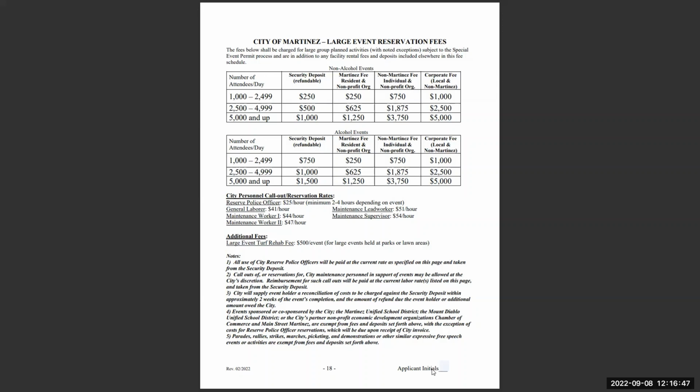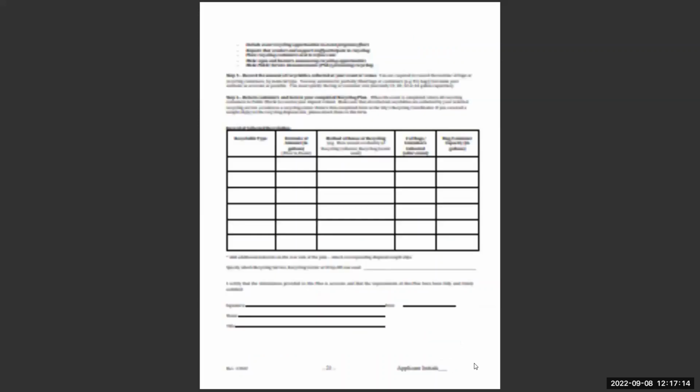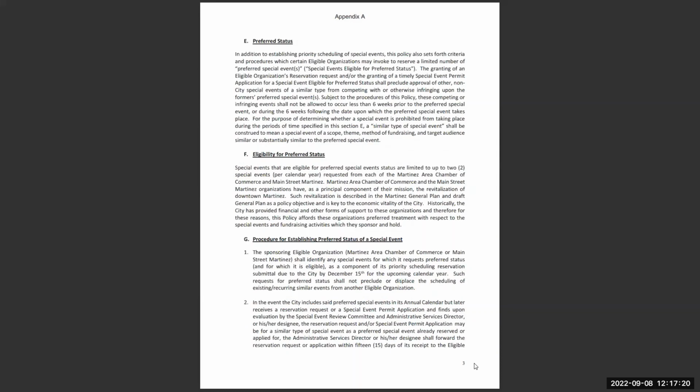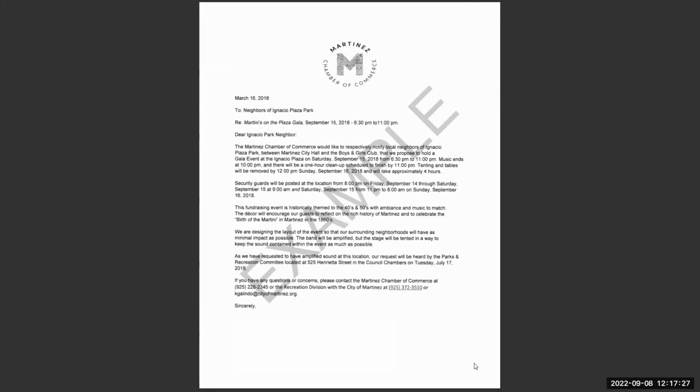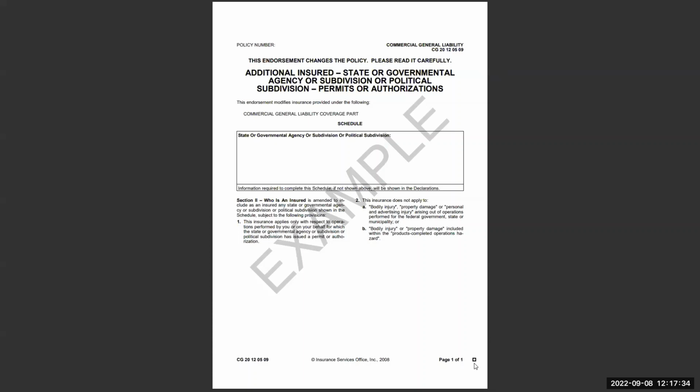Again, if you have a need for reserving police officers or any sort of maintenance workers, there are on-call rates for that, which can change and vary depending on staffing availability. Alrighty, and then again, I believe this is if you have 2,000 or more attendees, this will need to be filled out, which will include a recycling plan. Following that, our appendices include more information on priority scheduling and application information. And then at the very end, you can find an example of your insurance documents that you would need to obtain. And that is the special event permit application.